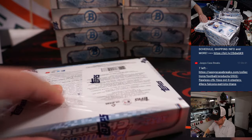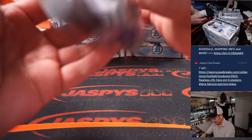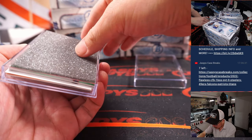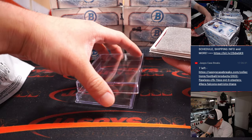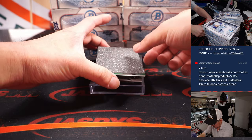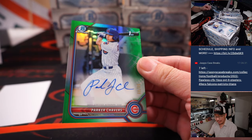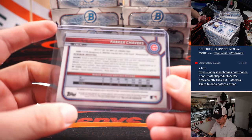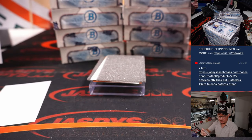Next box. All right, we got Parker Chavers, 69 out of 99, green chrome auto for Josh and the Cubs. That's the spot he won.